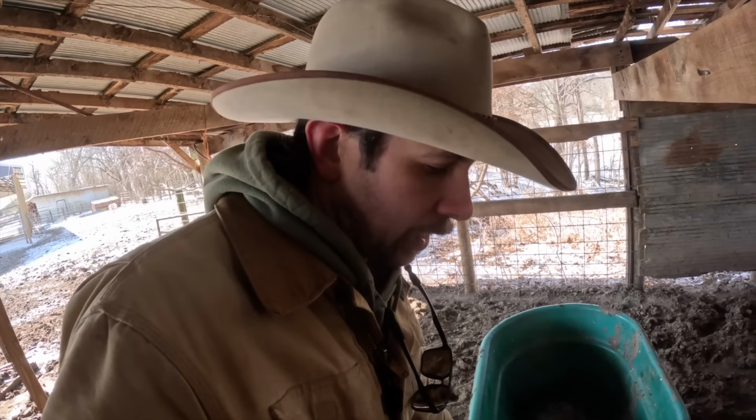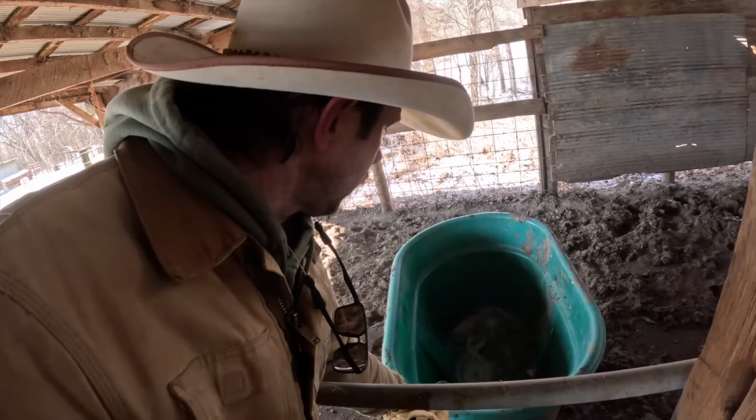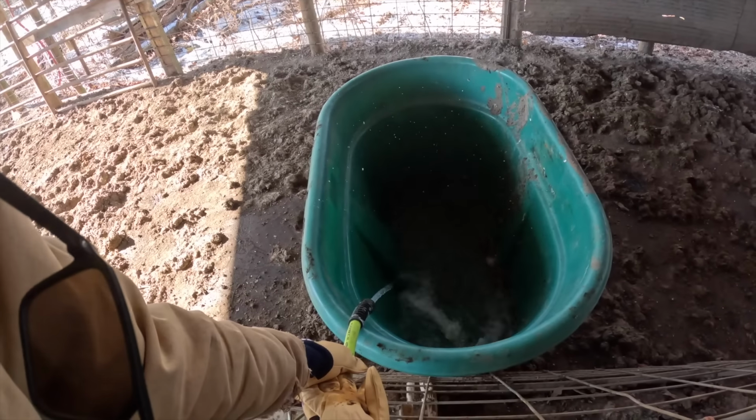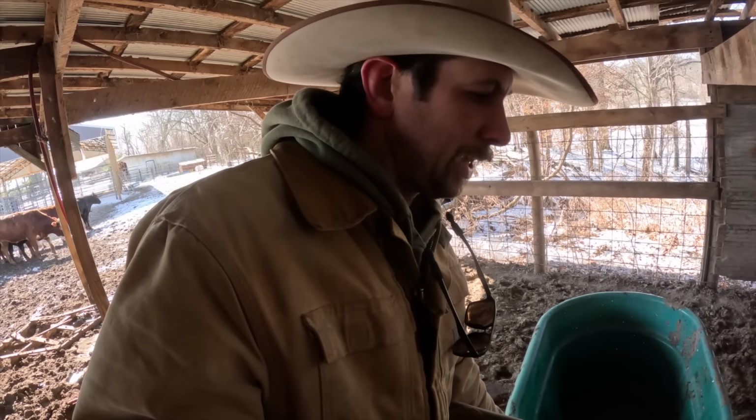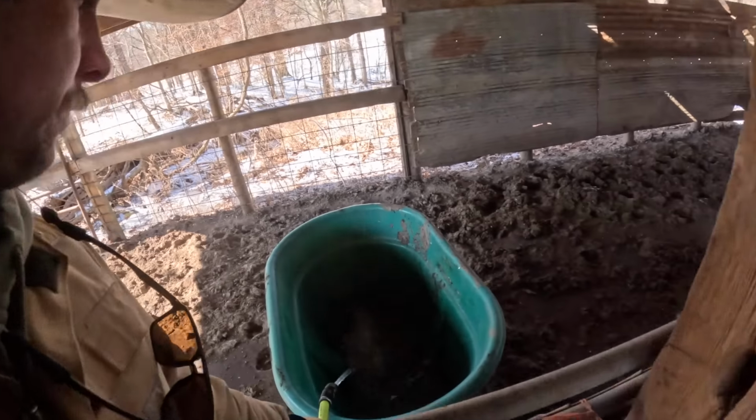Okay, so thankfully we got this hydrant down here in the whole barn. We'll fill up this tank. It'll be a little bit of a pain in the butt, but we'll just use it temporarily till we can get that other hydrant fixed. Yeah, I guess you live and you learn a little bit.